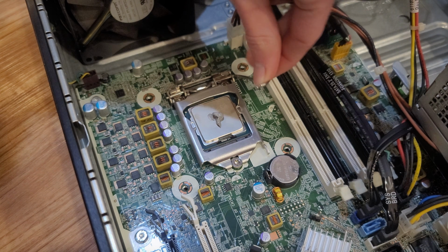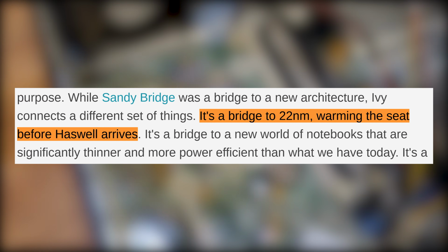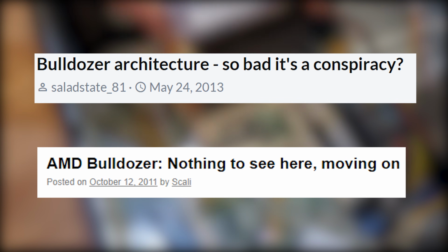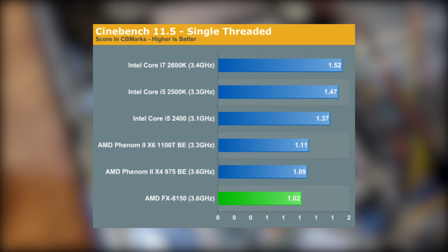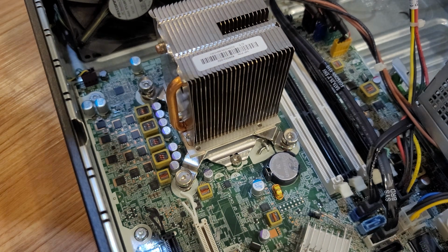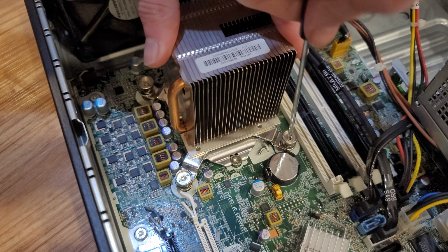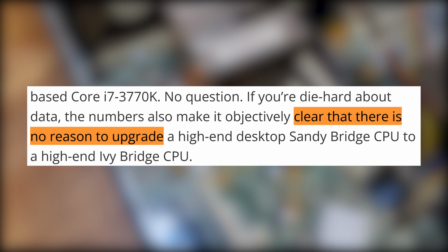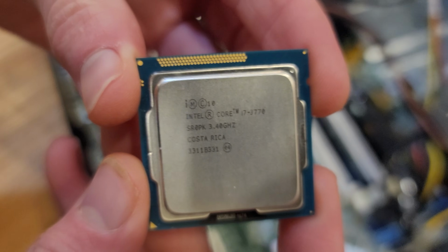It was simply a bridge to the 22nm process whose purpose was to set the stage for Intel's upcoming Haswell processors. At this time, AMD's Bulldozer architecture was generally more affordable, overclocked well, and had more quote-unquote cores, but Intel's single-core performance still took the lead. Ultimately, Ivy Bridge was a little cheaper than its second-gen counterparts, but due to a lack of new features and an insignificant increase in performance, there wasn't necessarily a reason to upgrade. Regardless, back in 2012, the i7-3770 was still a beast.